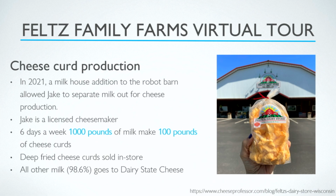As we got into it, for a couple of reasons, we decided to make our own cheese curds. One, we were unsure if we would always have fresh cheese curds available to us. Two, we wanted to put our own stamp on it and have that uniqueness again for people to be able to come in and grab those curds and see the cows. And so we made the decision in 2021 to go ahead and make our own cheese curds.